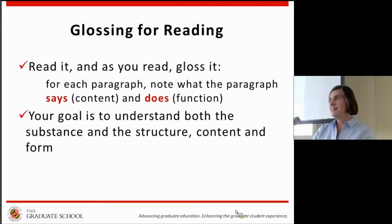Like, that whole page was really important, but I can't just take that whole page and put it in my paper, right? How do I start to process that? So glossing is a way to process what you're reading, right? Not just to say, this is all incredibly important, but how am I going to use it? So glossing for reading. I also talk about glossing for writing, although I won't talk about that here today.